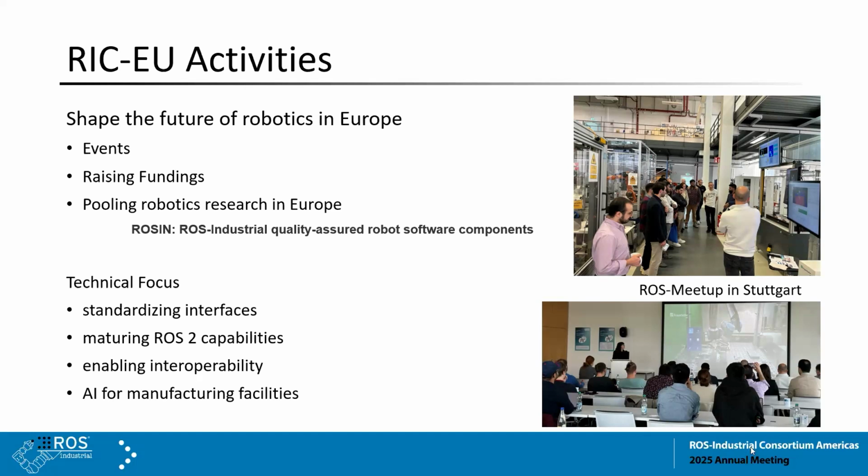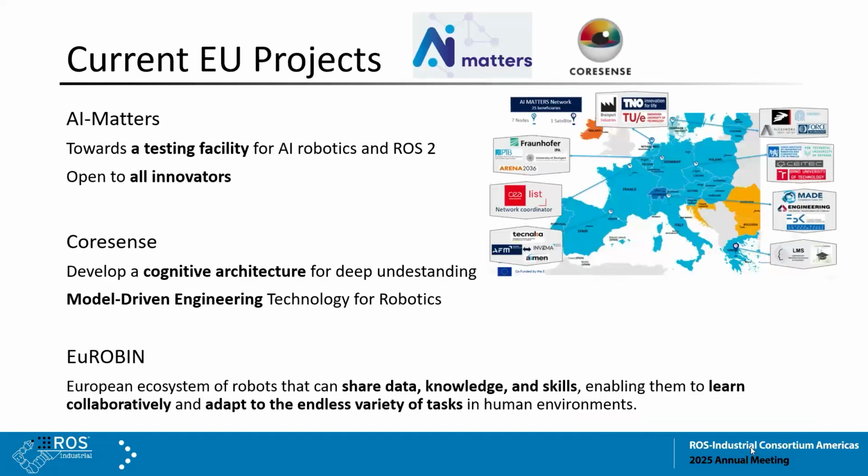So technical focus is on interoperability. We're looking into fieldbus communication, trying to do some interfaces with ROS2 in order for industry to use it more. We're also looking into standardization. We did a study that ended up in documentation, at least a start of documentation, that I will also briefly present today. And now let's go into the current EU projects.